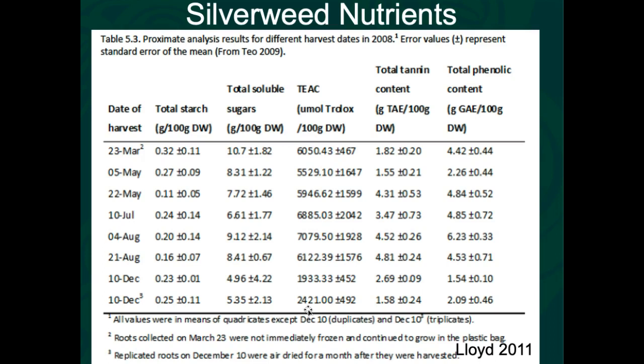Total tannins, which is TAE, grams per 100 grams dry weight. Here you see the highest tannins sort of in this time frame, May through August. Tannins impart that astringent taste, kind of dries your mouth out. There can be a lot of tannins in tea. There's a lot of tannins in acorns, which is one of the reasons they have to be processed so long, soaked in water and changing the water and doing that for quite a while to get rid of the tannins.